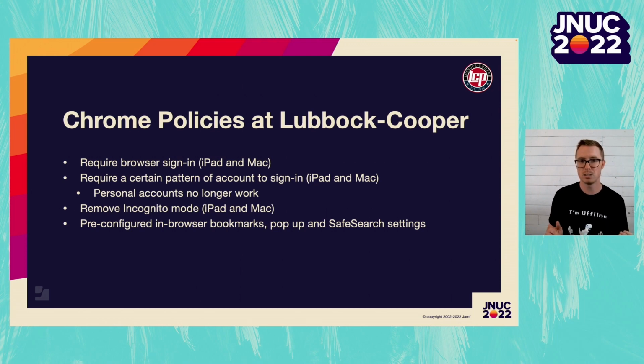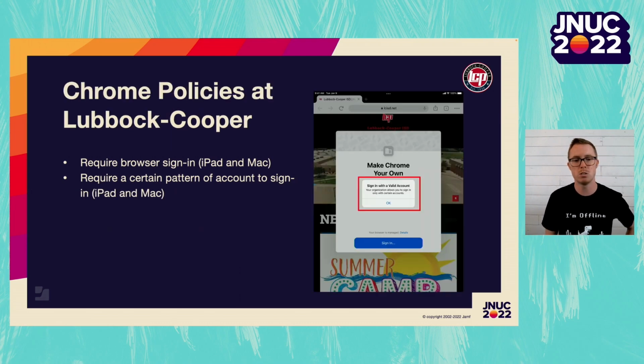So this basically negates all of the personal accounts that students may use to sign into a Chrome browser, which is huge for us. As well as, like Alex mentioned, remove incognito mode on the iPad, which is something that I don't think you could do until recently, now that you can use app config to manage the browser, as well as pre-configuring in-browser bookmarks, pop-up settings, and safe search settings. So I'm going to dive into those just a little bit and dissect those a little bit.